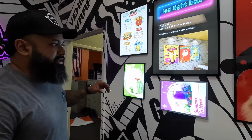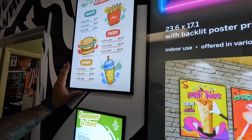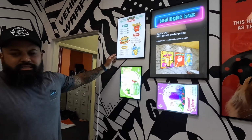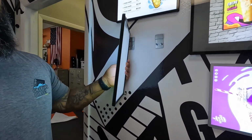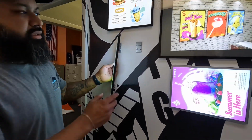Over here, this is another product that we're excited about that we saw a lot of. So these are LED light boxes. What makes this different from any other normal light boxes that you'd see on the front of buildings is this is ultra lightweight. It's as thin as an iPhone. This here is easy to install and to change out the graphic. I'll show you how that works in a second.